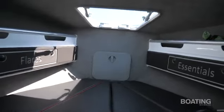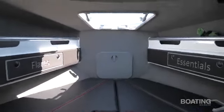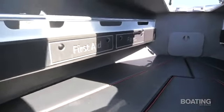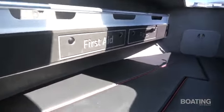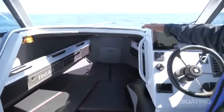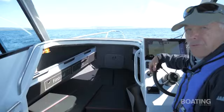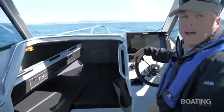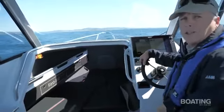So there's a fair bit of space in the forward cabin. The berths are 1.95 metres long, so a tall man can stretch out in there quite happily. Underneath the infill is a provision for a toilet if you wish, and there's a whole lot of storage underneath the bunks as well as in the side shelves, and there are built-in drawers. In this case they've labelled first aid and flares, but you could label them anything you like, I guess, but that seems like a sensible thing to me.